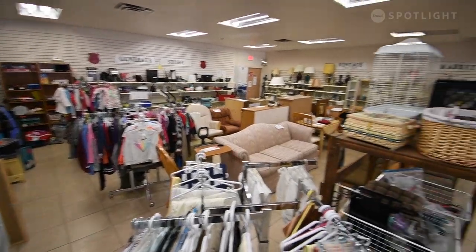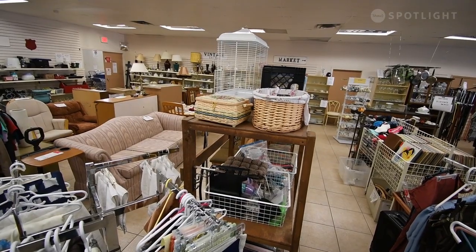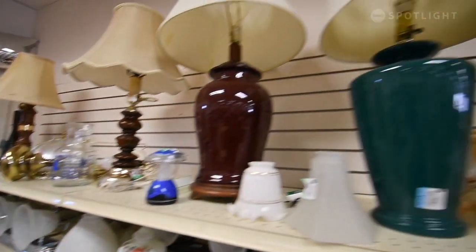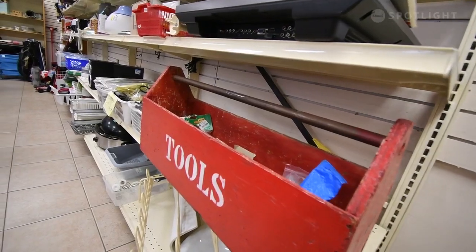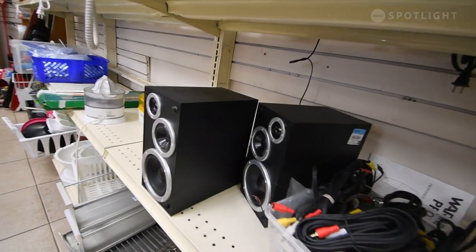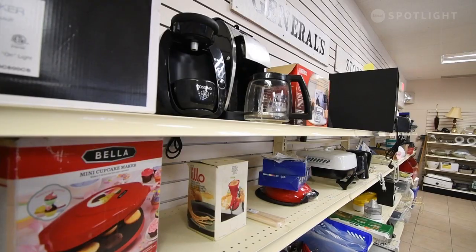The money that we generate at the thrift stores goes to help our other programs like the food bank, and we're sending kids to camp. The pandemic has affected some of the programs, but we're still able to help people locally, which is great.